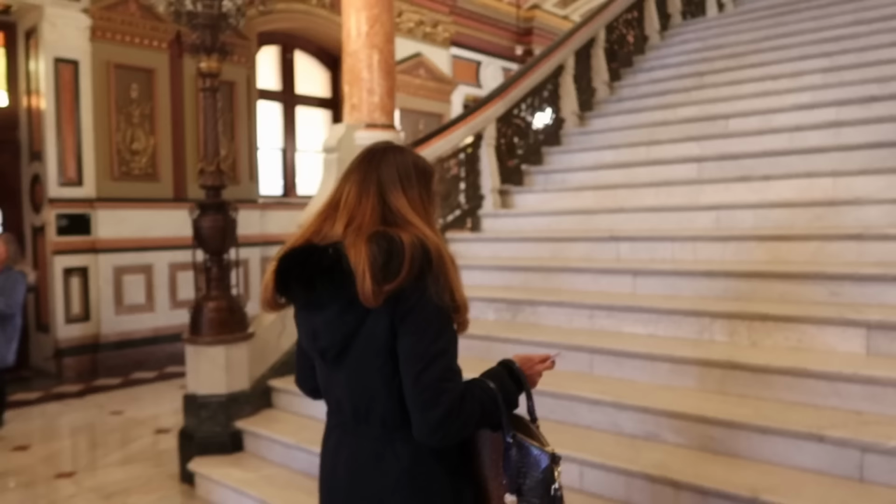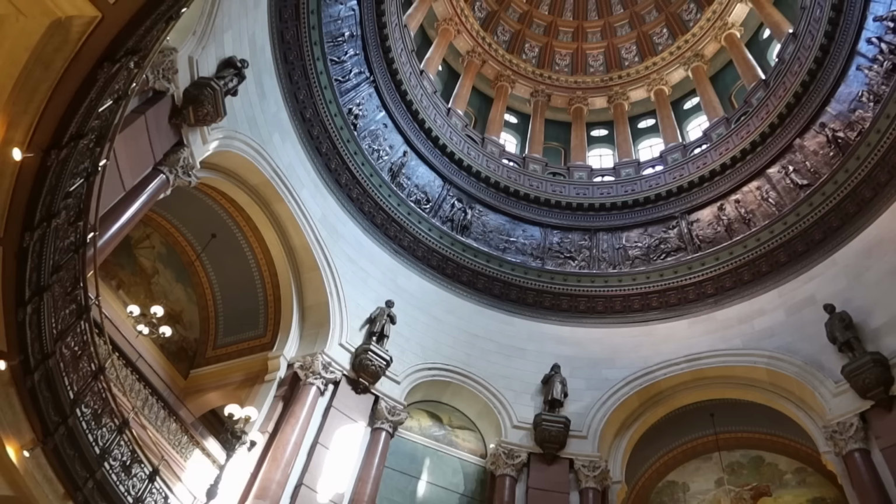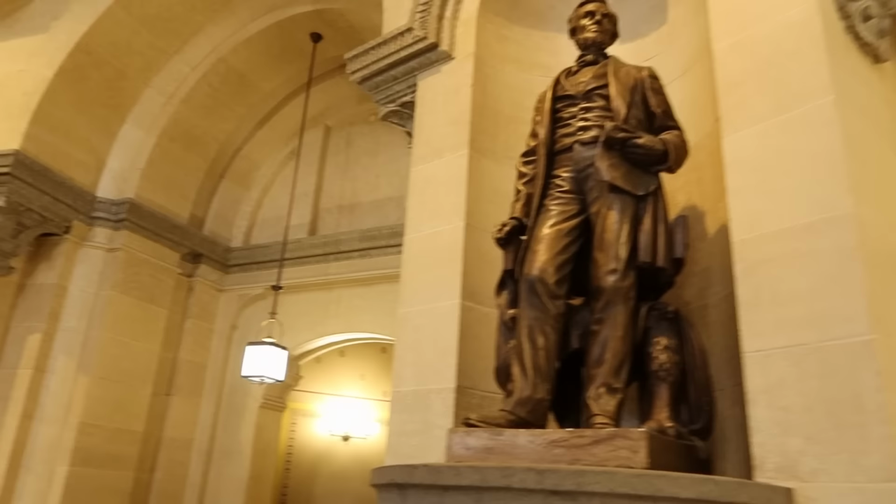Well, we're going to take a bit of a look around. We're going to go up on the next floor. They got a bunch of statues there. Give you another look. It's a beautiful building, isn't it? Well, we are on the second floor now. First statue that you see coming up the stairs is Lincoln, which makes sense.